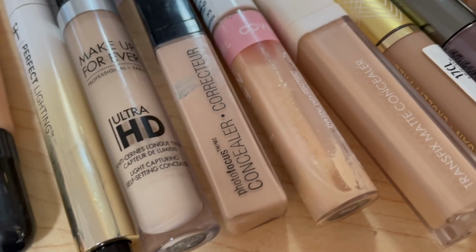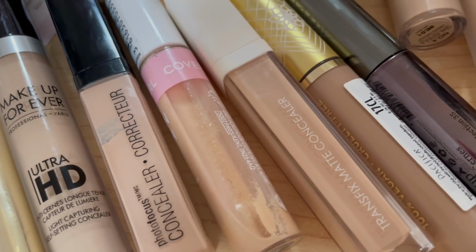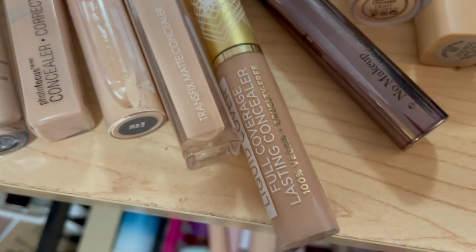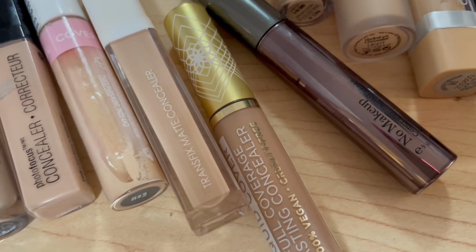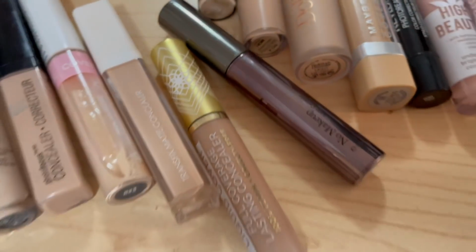The Photo Focus Concealer from Wet n Wild, actually not bad, but I've just had it too long. Did not love that one from CoverGirl. I got some Natasha Denona that I'm letting go of. This from Pacifica is a nice hydrating, juicy concealer, kind of similar to the Tarte Maracuja. I feel like it's got some age on it. And then also letting go of the No Makeup Concealer from Perricone.